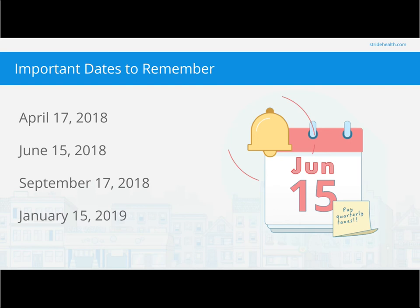So some important dates for you to remember. The quarterly tax deadlines are April 17th, June 15th, September 17th, and January 15th of the following year. For all of these dates this year, you would need to send in your estimated tax payment before each of these deadlines so that you can avoid penalties and such.